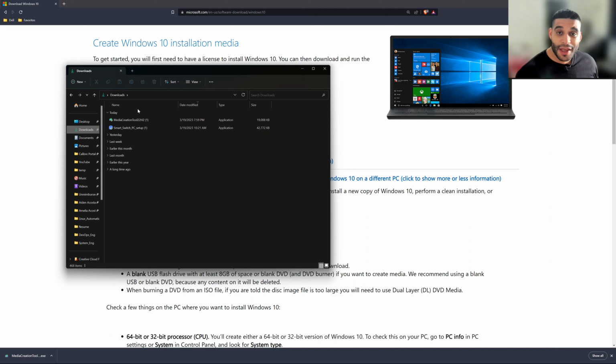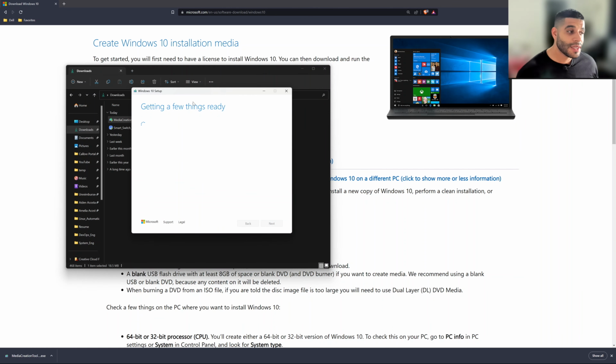Now, the one thing that I want to emphasize here is that you need to be an administrator in order to run this application. So let's go ahead and run it as administrator. And if you're not, you need those permissions in order to make sure that you can create the media tool. So I'm going to right click and hit run as administrator. So here's what the tool looks like. And it does say we're getting a few things ready. So let's give this a minute.